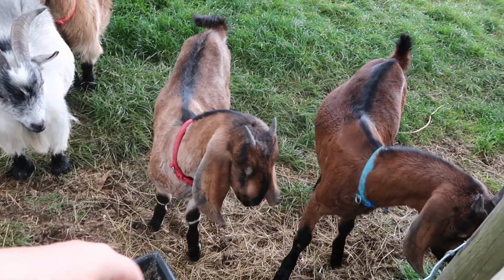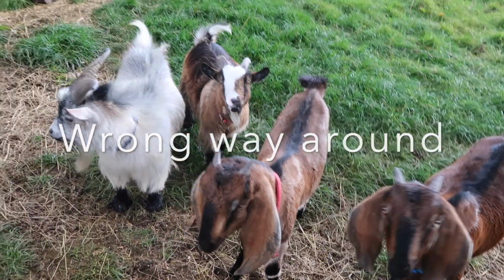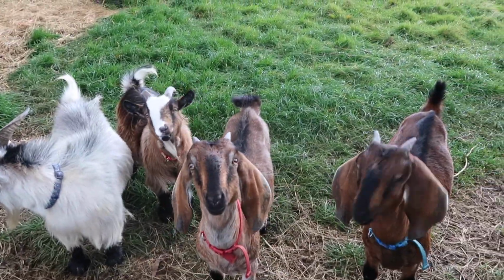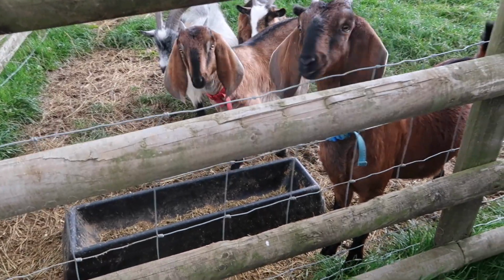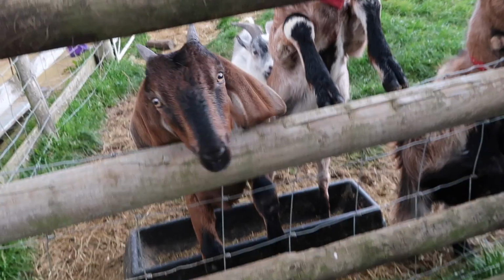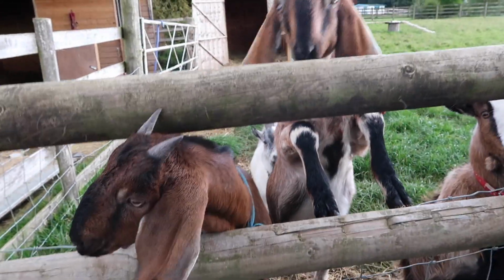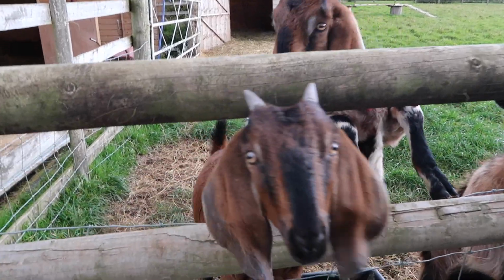Hello, you. The one with the blue collar is Jar Jar. The one with the red collar is Binks. Now they're trying to figure out why I'm not giving them anything yummy. So I'm going to open up and give them some yummies. I know, Binks. Yeah, don't fight. Now just everybody be nice. As you can see, they're very, very friendly.